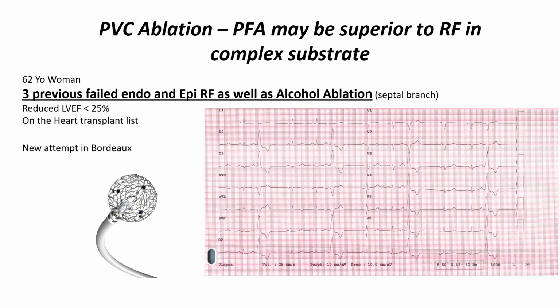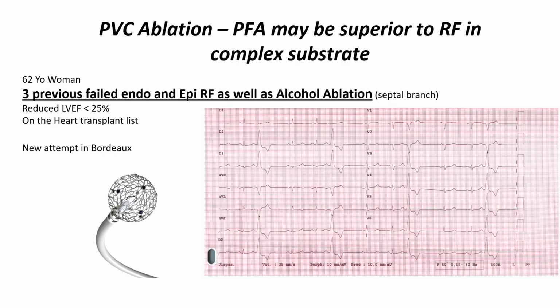I was very impressed with this ablation. She failed everything. I mean, she had 3 previous attempts that were using endocardial ablation, epicardial ablation, even though it was a LV summit location, and alcohol injection in the first septal branch. Everything failed. She had a less than 20% ejection fraction due to the ectopics.